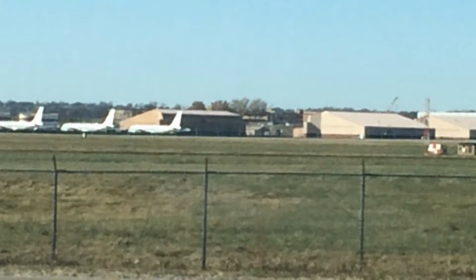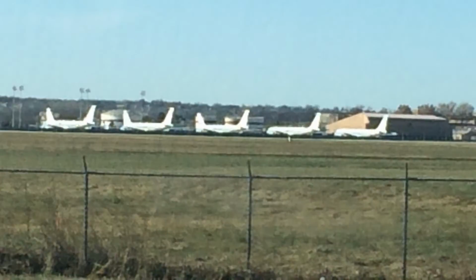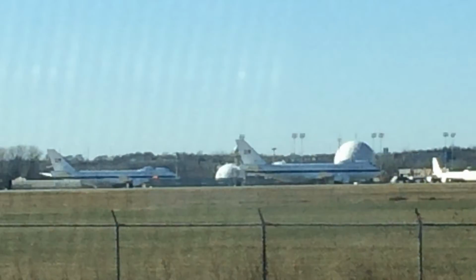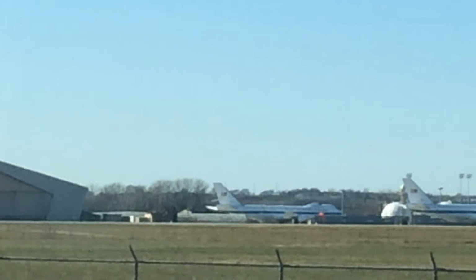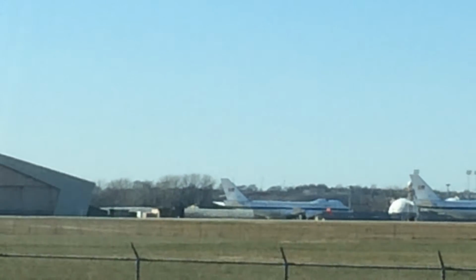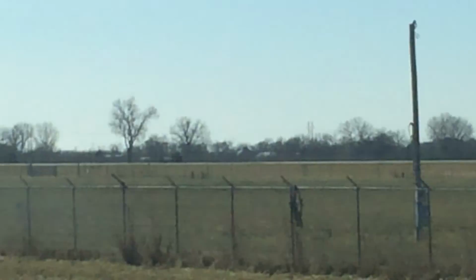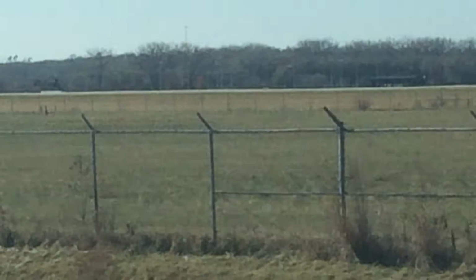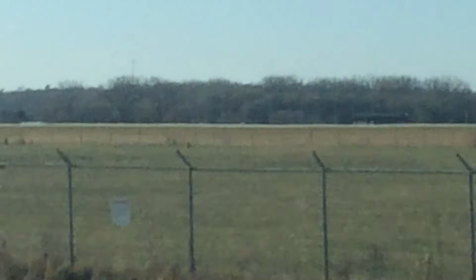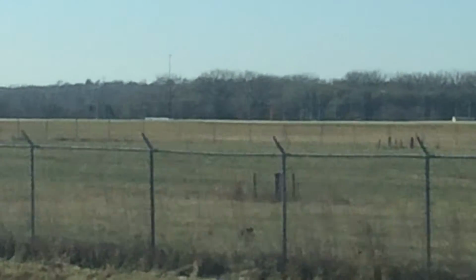Okay, so they do have some aircraft still here. Oh, and those two big old 747s by that hangar right there. Those are the presidential airborne command posts that follow the president wherever he goes when he leaves Washington. They're stationed out of here, and they got a couple at Andrews Air Force Base outside Washington, and they rotate.